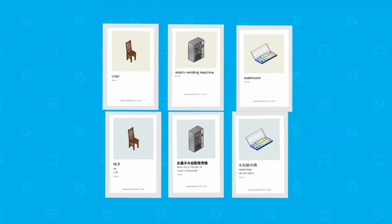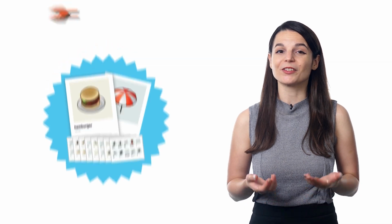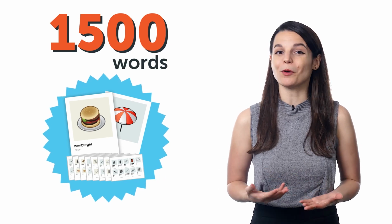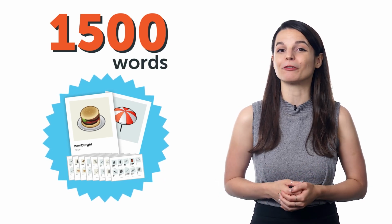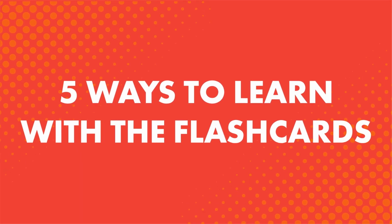And you can easily run through the cards and test yourself until you remember each and every word. With visual flashcards, you learn 1,500 of the most common words, which means you don't waste time learning words that aren't useful for beginners. 5 ways to learn with the flashcards. Once you've downloaded and printed the flashcards, how do you learn?